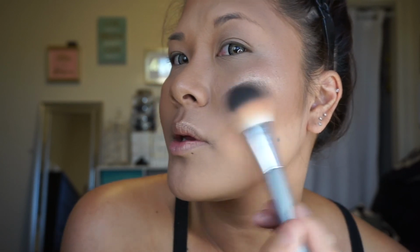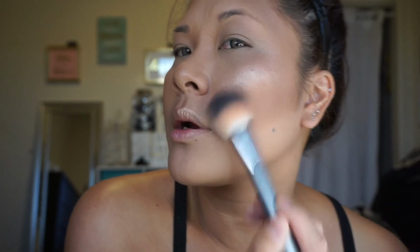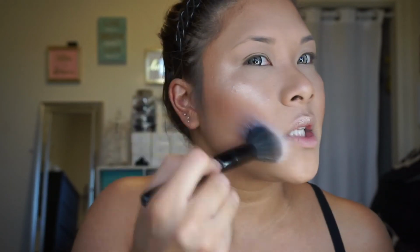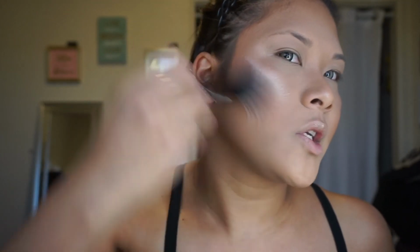So I just go in the middle between your bronzer and your highlighter, just so it kind of sinks in together. Or sometimes I just put it right here. Lift up, smile, lift up your cheeks, and just put it right in the middle. And sometimes when that's too much, I go ahead with an e.l.f. stipple brush. Any stipple brush will do, medium or large, and you just blend your contour and your blush, just so it blends better.